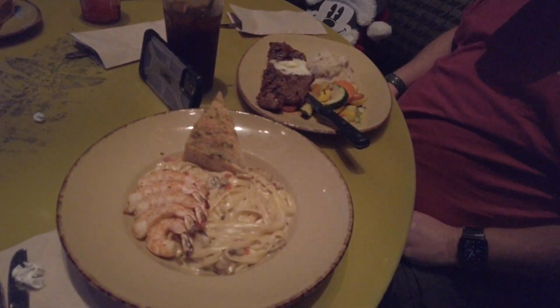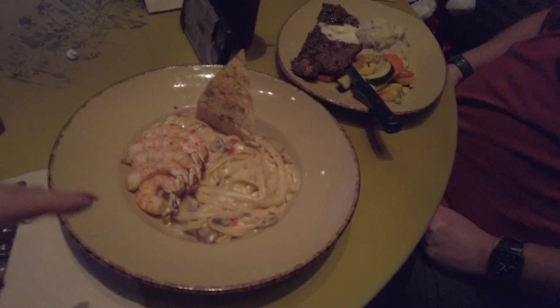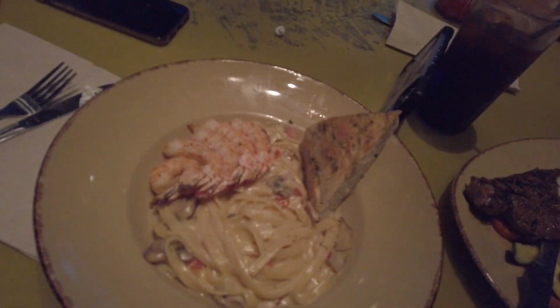Okay, our food just arrived. This is a prehistoric pasta. It's with Alfredo sauce, tomatoes, shrimp. You can get it with shrimp or chicken, and it comes with a garlic bread and mushrooms. I've had this before, and I highly recommend it.